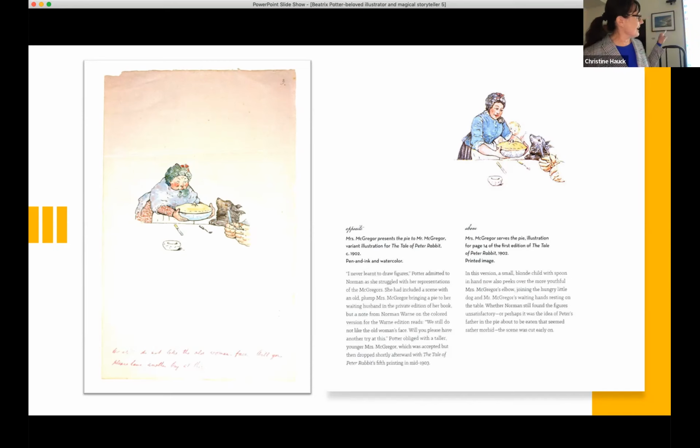This is on the left-hand side with little scribblings on the bottom. This is how Beatrix Potter actually envisioned Mrs. McGregor. But the publisher didn't like the character of Mrs. McGregor. So she was redrawn, and this is what was published on the right there. Can you see the difference?